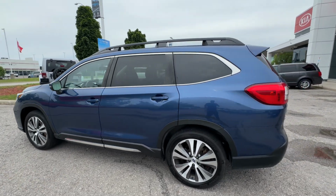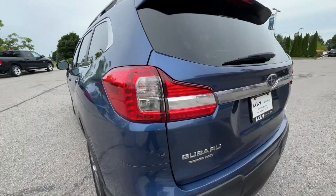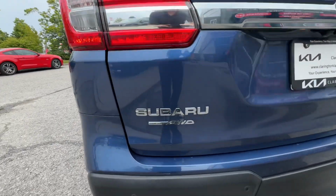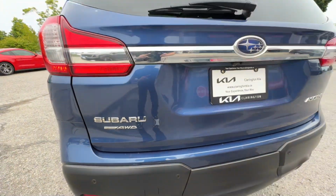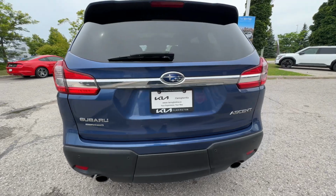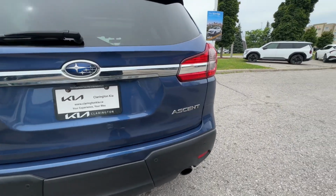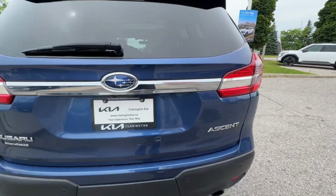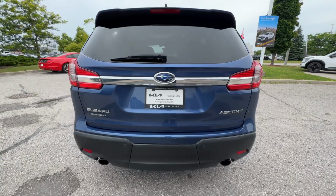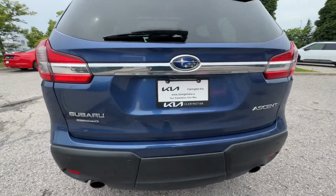As we slide down here to the right, you're gonna see these nice LED taillights in the rear. We have the Subaru symmetrical all-wheel drive badge. Subaru is known for an absolutely fantastic all-wheel drive system, as you would know probably from doing a little bit of research already. Now, the Ascent is a pretty rare vehicle. This was an expensive SUV when it was new. This one has just over 94,000 kilometers, no accident history though. And as you can see already, it's in fantastic condition.